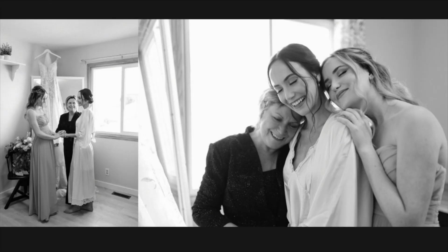And when the bride had requested her sister and her mother to have a photo with her, once again, I just placed them in a part of the room where the light was great and where I knew that I was going to be getting these emotional expressions, and I just kind of helped coach them, telling them things like close your eyes, look at each other, hold hands, and just think about the day. And that's how you get those type of shots.